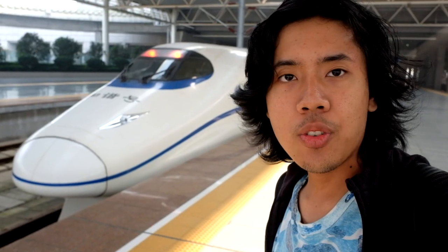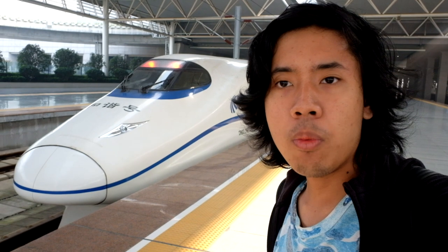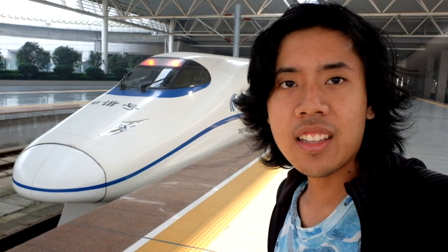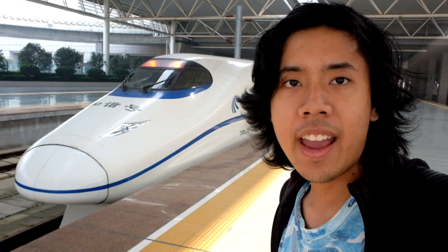This is my CRH train. It's a CRH2C, similar to the JR East E2 Series Shinkansen, which is from the same builder, that's why it's the same, and hopefully I can still have the Shinkansen feel trying this CRH2C train back to Shanghai.